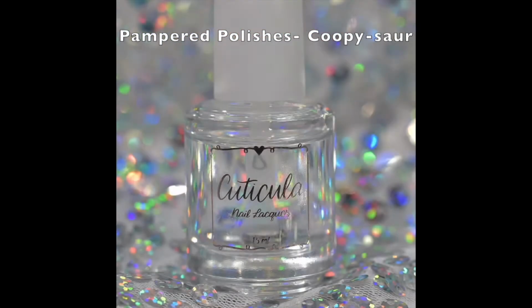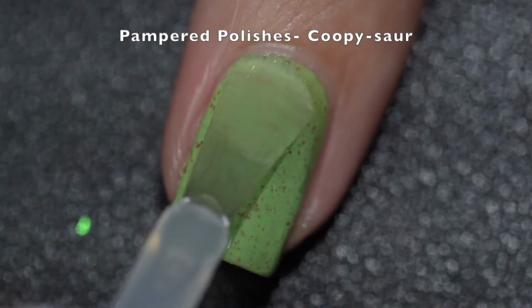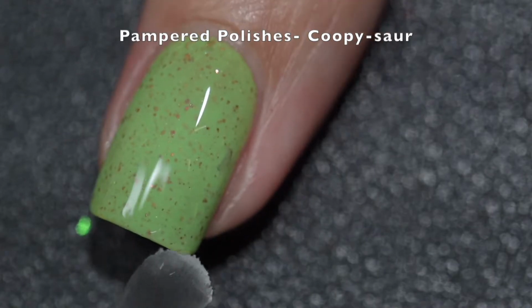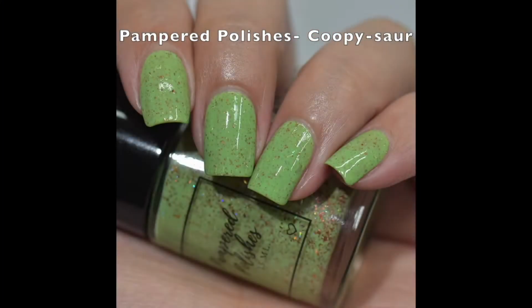I absolutely adored this polish. It went on very smoothly, very evenly. It stayed where I put it. Those red flakes came out so nicely and evenly spread across the nail. I didn't have to do any kind of manipulation. The formula was just so wonderful, and I love those flakes mixed with the green base.